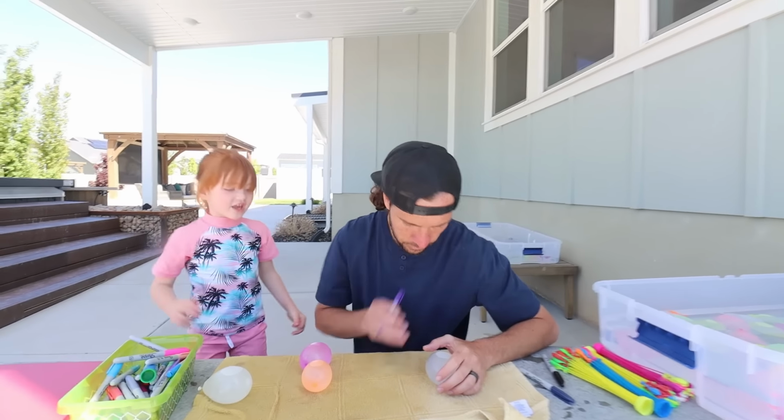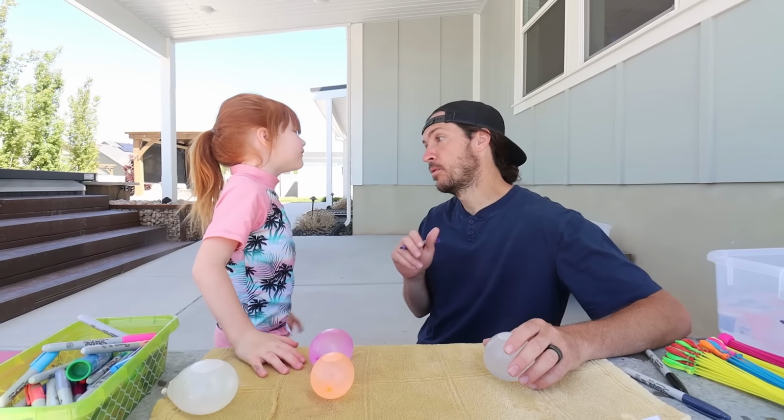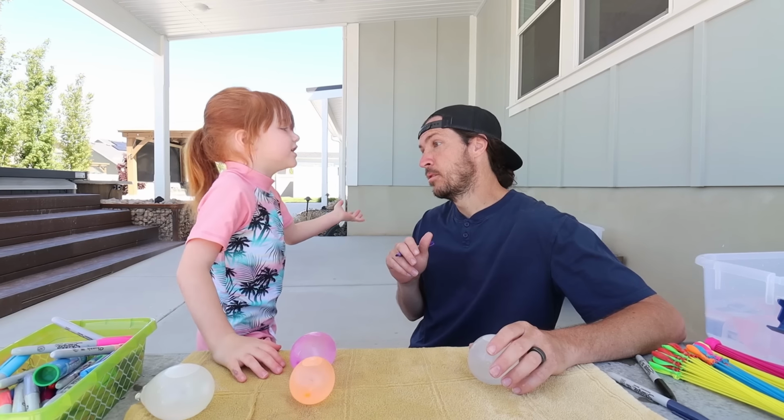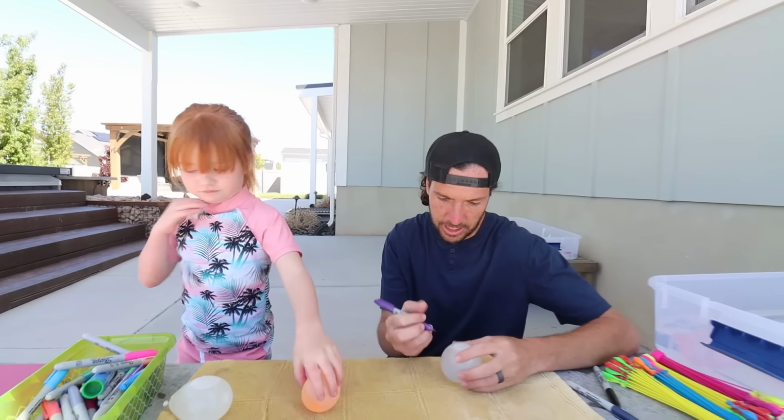Okay, I think we should finish the rest of the babies after, because I think our babies are ready to get to them. I think you're right. Let's finish these ones right here. Let's each do one more and then we'll start getting them into the wildlife.